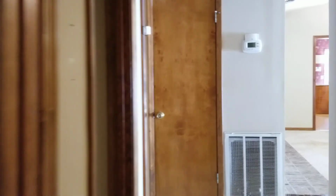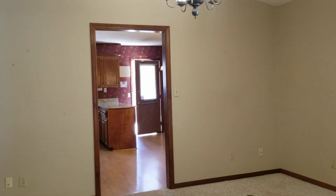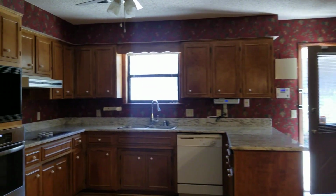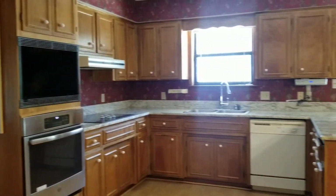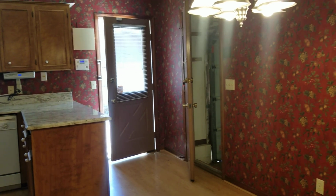All right, I'll give you one last peek at the kitchen. And let us know if you have any questions about this one. It's in a really great neighborhood, very well established. And let us know if you have anybody who's interested or you'd like to set up a private showing. We'd love to show you. This is 1246 Tamara Drive in Pensacola, Florida.